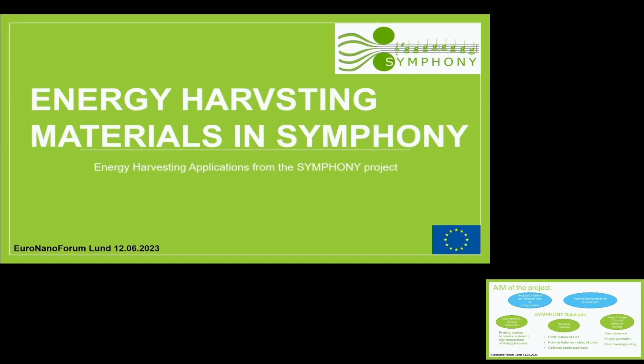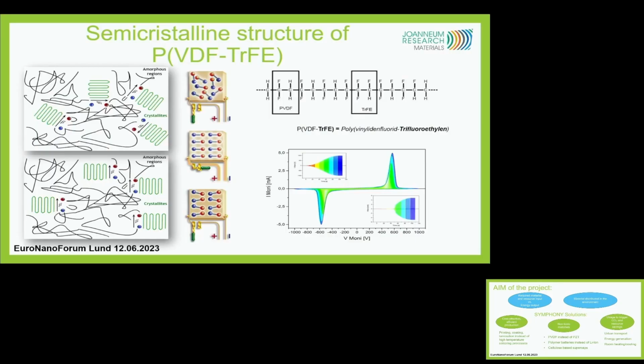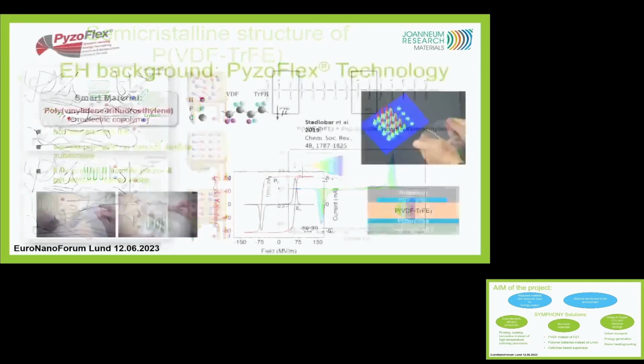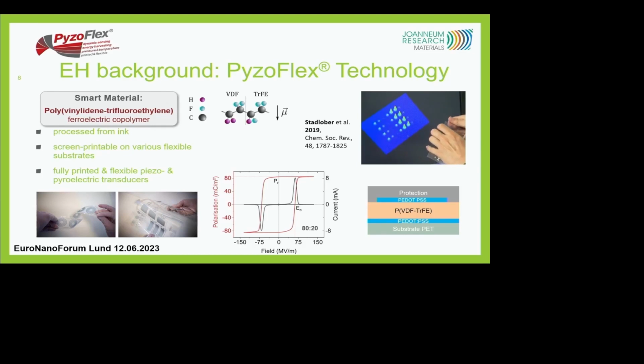To look a little bit into the materials, our main material is VDF-TrFE, which is a piezo. So in this polymer, in the beta phase, you have a chain, and all dipoles are orientated in the same direction. It spontaneously crystallizes in such a semi-crystalline structure. And if you apply an electric field, you can orient these crystallites in a preferential direction so that you have a macroscopic dipole or so-called spontaneous polarization in the polymer, which is the origin of the piezoelectric effect. And if we look into the piezoelectric effect, we have a spontaneous polarization of around 80 microcoulomb per square meter.